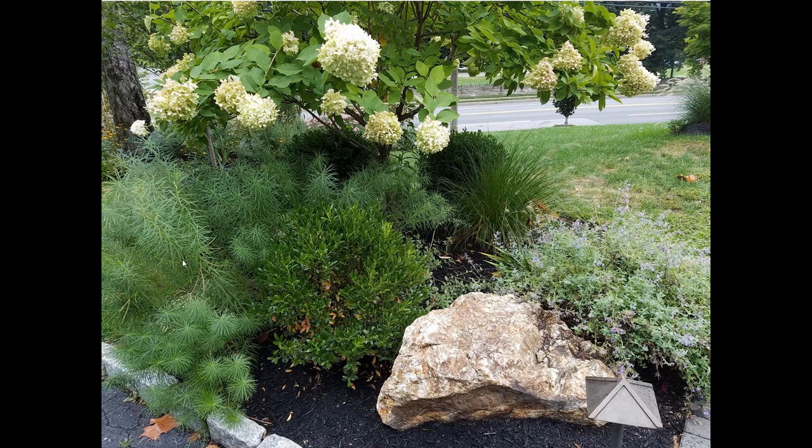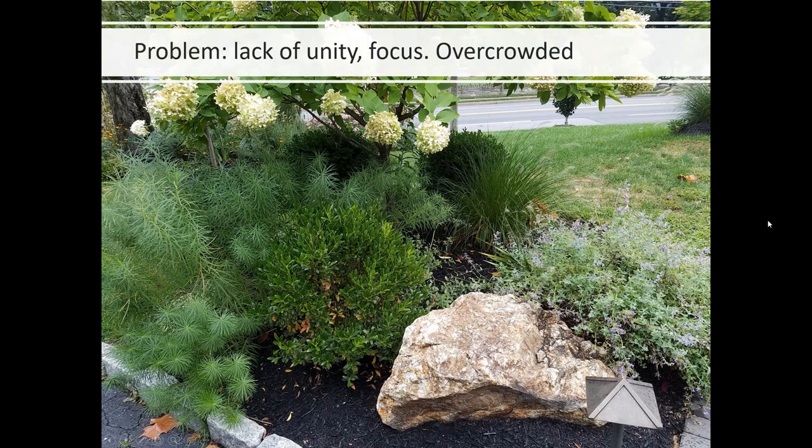You have a couple of Amsonias here that are trying to grow out to get some more light. Obviously, you have the Nepeta here. There's some ornamental grass, and who knows what's underneath, right? So the problem is, obviously, it's too crowded.